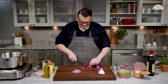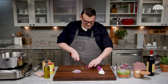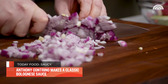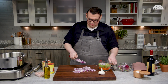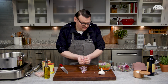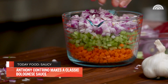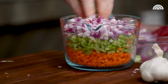So far, so good in the tear department. Hopefully I didn't just jinx myself. Okay, we made quick work of those two. So that's our soffritto. And it's a little heavy-handed, but I am totally okay with that. I love a bolognese loaded with the vegetables.